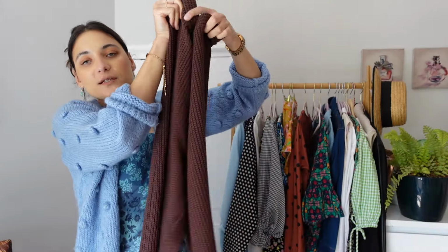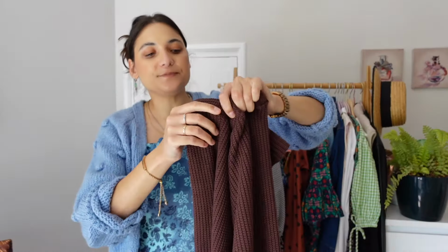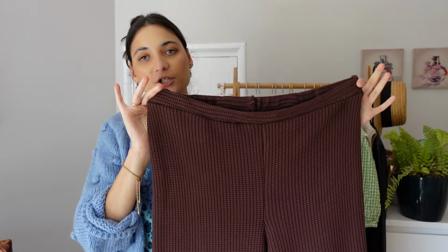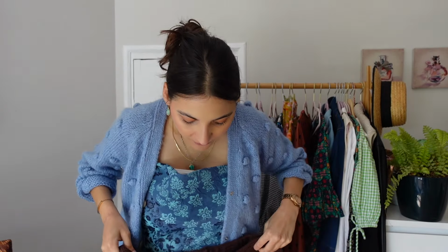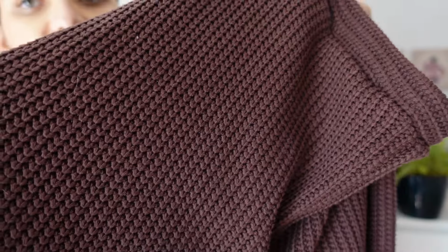You're not going to be able to see the whole thing, but it is a wide-legged trouser, which I really love. The waist is a little bit big, so I do need to make an adjustment there. It's quite a weighty fabric, I must say. I wasn't expecting it to be this heavy. So just bear that in mind if you do decide to go for a fabric like this, but it does have a really beautiful effect.